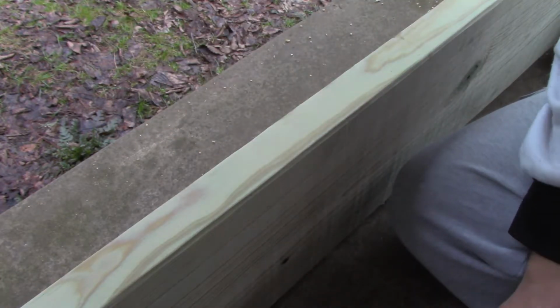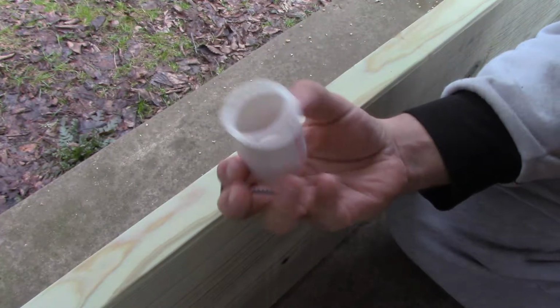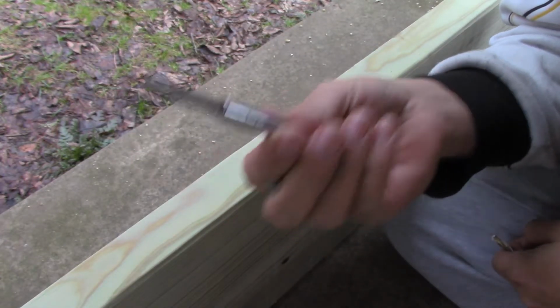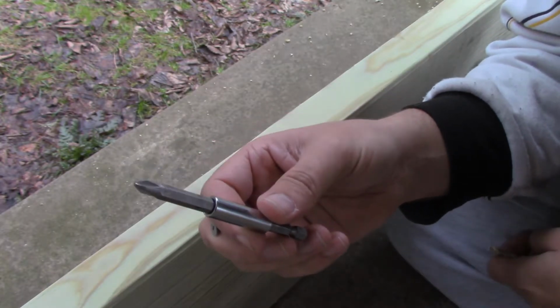Now, I'm going to be using my drill only for this part. Reason being, I don't need that impact drill cracking this plastic when we're putting the screws in. And like I said, this is the drill bit, or screwdriver bit, whatever you want to call it, that I'm going to be using in my drill when I put the screw in.